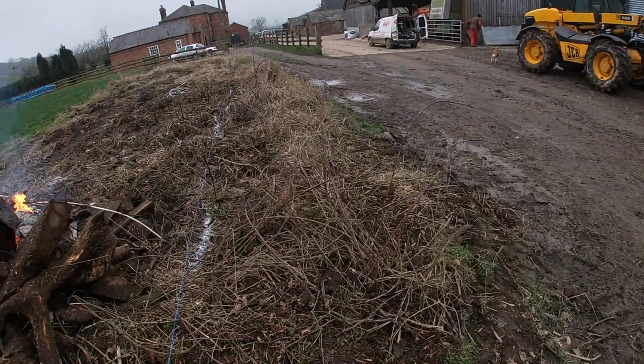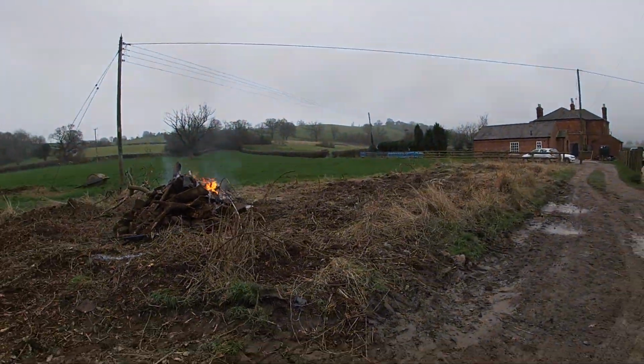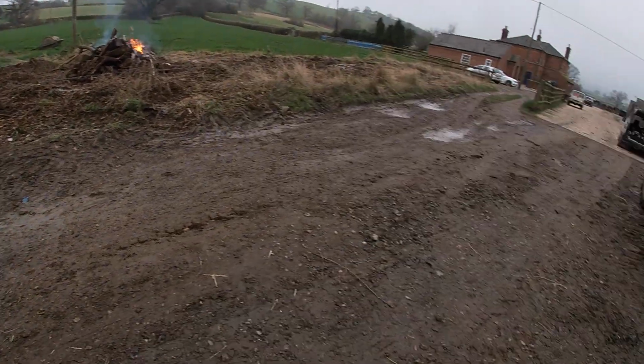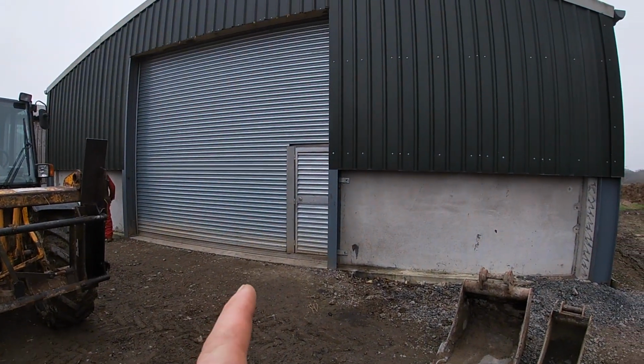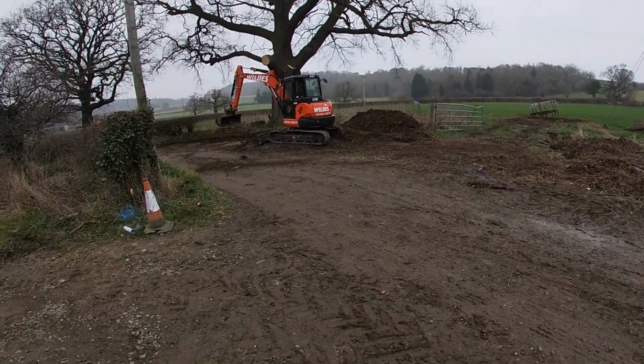But the top of the lane here has been a bit of a mess for a few years now, so it'll be nice to get this area cleaned up and sorted out. And obviously a new concrete yard's going to make life a hell of a lot easier with loading and unloading grain and all sorts of stuff like that. So that is the current situation.